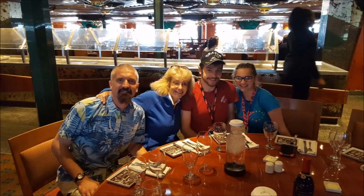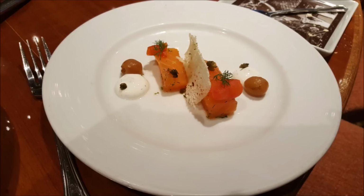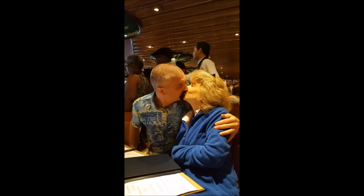Time for dinner with the family. The food was really nice and interesting, especially the appetizers, like this. Yeah, that's an appetizer. I tried swordfish and rabbit. Yep, my daughter got sick here, looking at us.